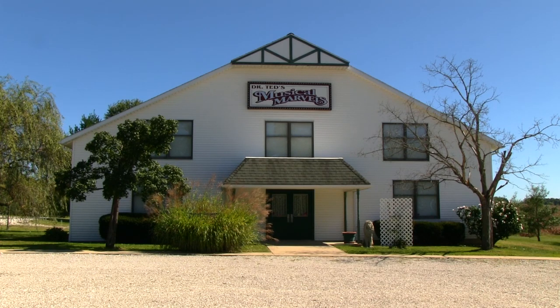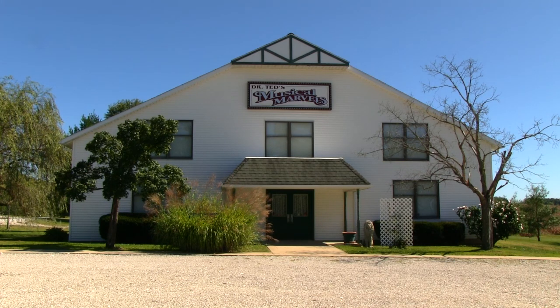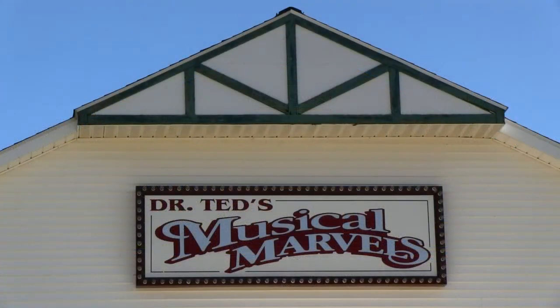Inside this unassuming building at Dale, Indiana, is a truly magical place. A place filled with the sights and sounds of happy times, where a glorious yesteryear is still alive and well. Dr. Ted's Musical Marvels, an eclectic collection of musical instruments and memorabilia that will delight and astound you. I guarantee it's like nothing you've ever experienced.